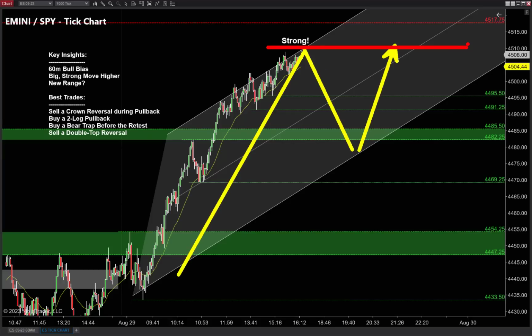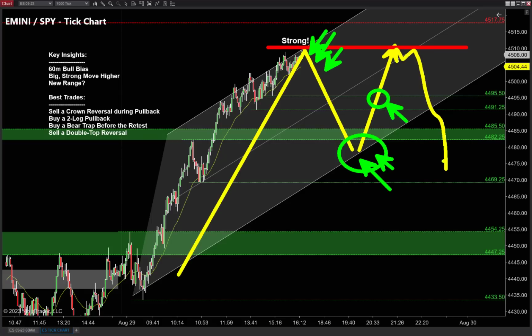Now, there are 4 different ways we can trade this relatively deep pullback and a retest of the high. There are short trades on the way down. There are bear trap trades on the pullback. There are continuation trades going higher. And then we have potential reversal trades off the high or breakout trades going higher. As you can see, there's plenty of ways to make money whenever we see a big move like this.